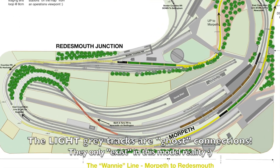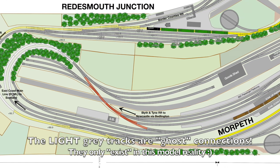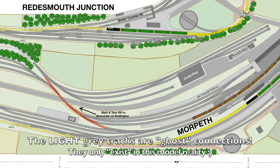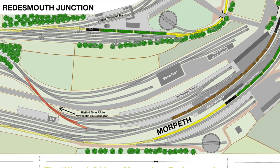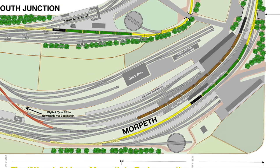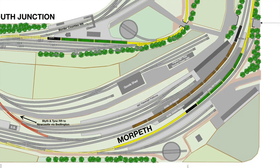Morpeth's on the double track East Coast Main Line from London right through to Edinburgh in Scotland. It's also the junction for the Blyth and Tyne Railway. Plenty of modelling opportunities here. And although I compressed the approaches a little bit, it's still quite a reasonable plan if you just wanted to model one station.